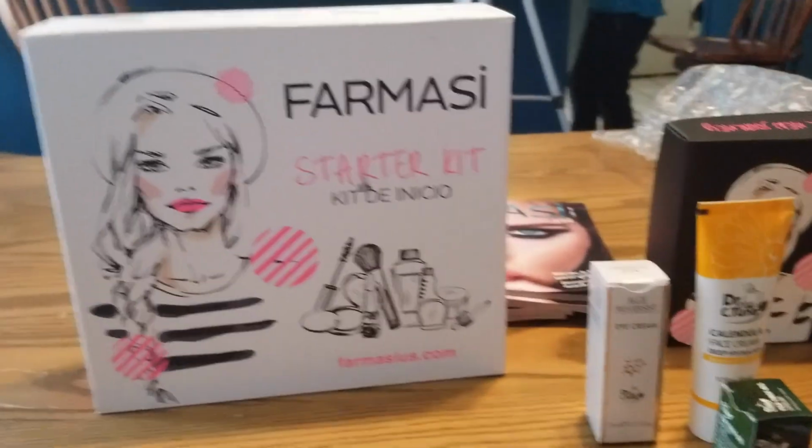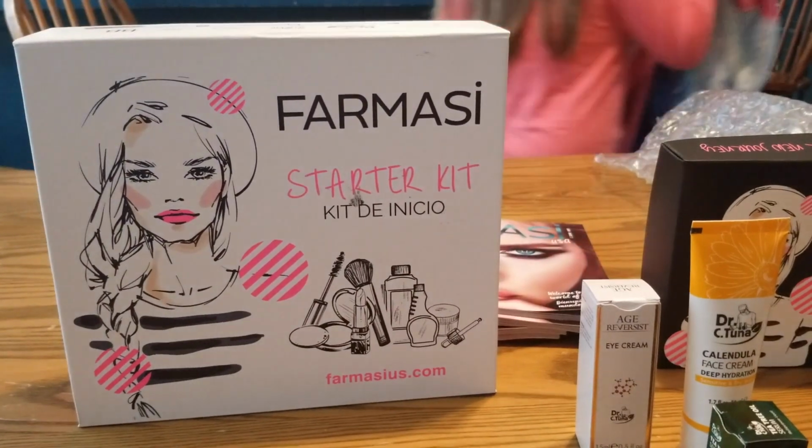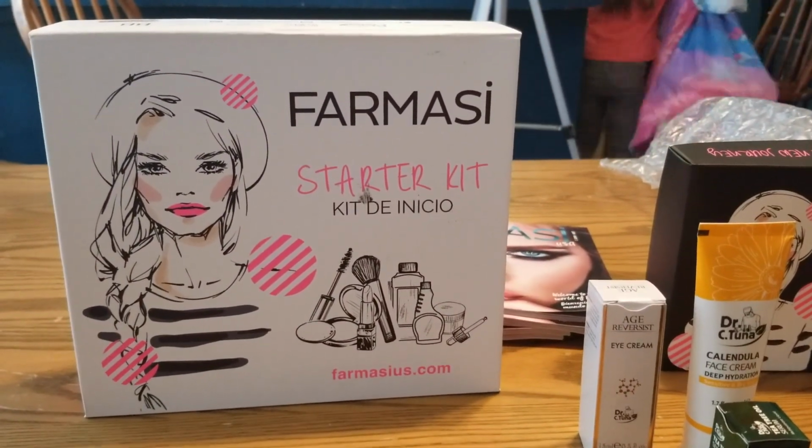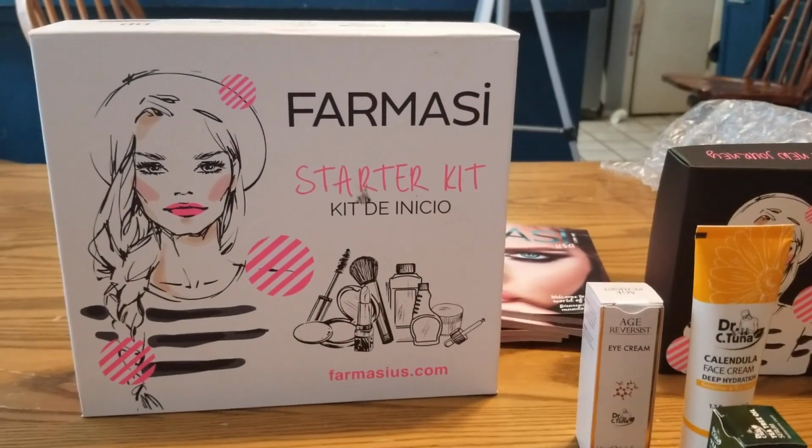Anyways, happy shopping. This makeup line looks really fun because it is a lot safer, a lot cleaner, a lot better for you than a lot of other products sold in the US.